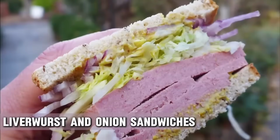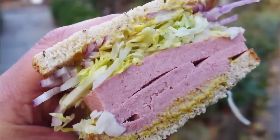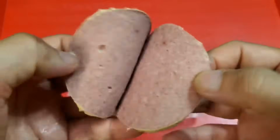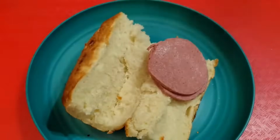Liverwurst and onion sandwiches were some of the least popular lunches introduced by local shops as a lunch option. Liverwurst was a variant of liver sausages that were cooked and paired with onions served on rye bread. Sounds unappealing, right? Well, that was the general consensus of everyone who ate this food in America.